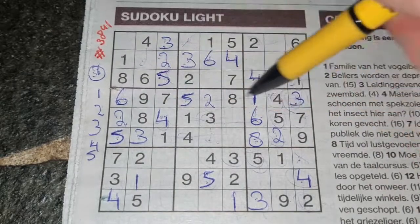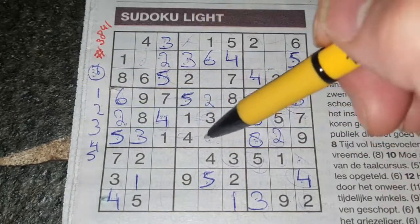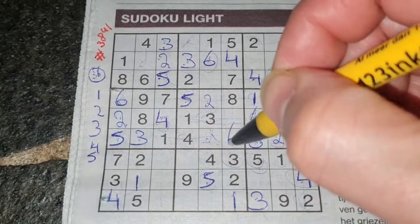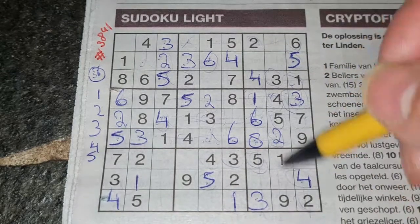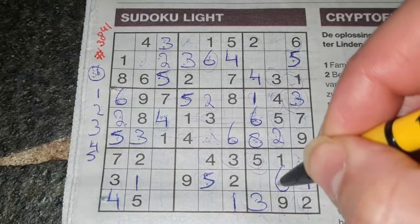So we have a 6 in this row, 6 in the middle row, so the row below. The only 2 places left for the 6 should be here or there. We see there 6, no 6 there. 6 should be here. 6 in this column, last column, 6 in that column. So in the column between, the only place left for the 6 should be here.